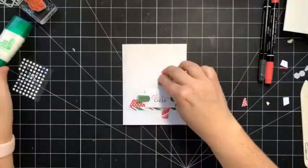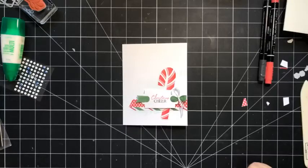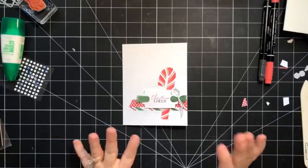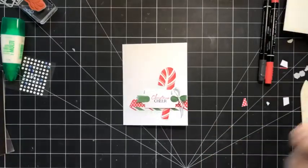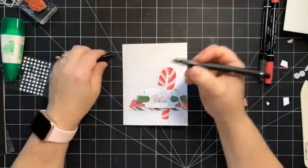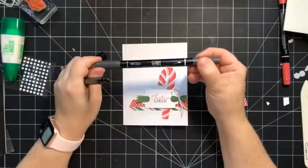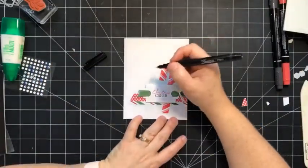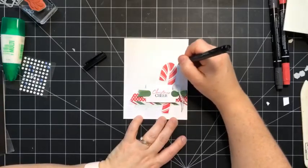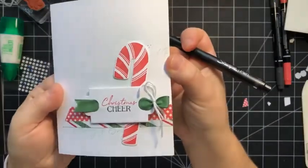Okay, and we could leave it at that, but I felt like it needed something else, and I felt that the sequins might just be a little bit too big. I could put some sequins on there, but what I decided to do is use just a Sharpie pen. You can also use your Stampin' Write marker, the fine tip, but remember I said that some of my fine tips don't work anymore after so many years of use. So I'm just gonna pull out my Sharpie pen and put a little trio of dots kind of here and there.